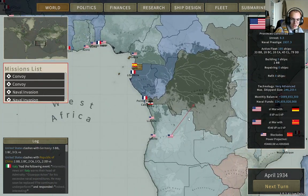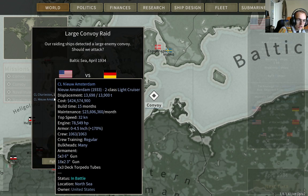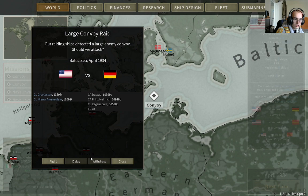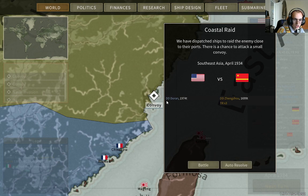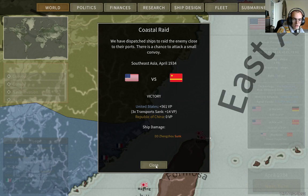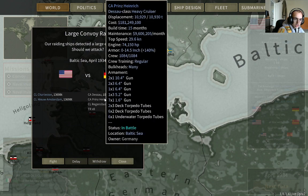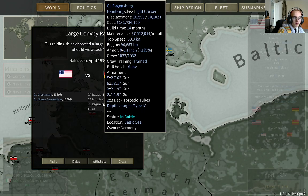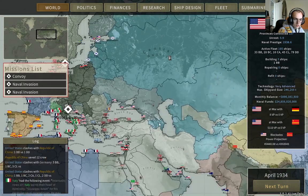Oh, there goes us invading into Germany. And Charleston and New Amsterdam has found heavy cruisers, light cruisers, and transports. And Dorian, I'm not even gonna fight that. 2 single 10.4s, stuff. I'm going to not fight that. And I'm not even going to auto resolve it.